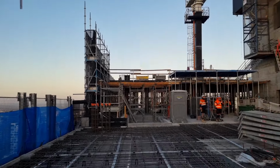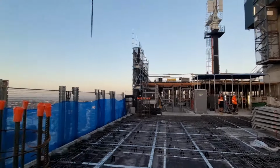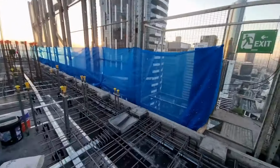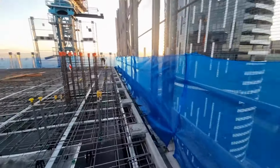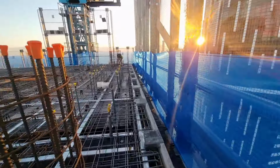Level 30 already going. Half the pour is done. I think they're going to frame up in the lobby today. So I'm going to get my tools and I'll rock and roll up. I'll show you. I'll give you a bit of sun. Morning sunrise.